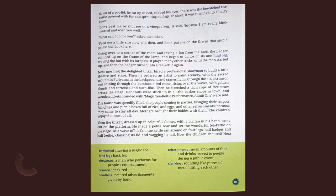So, children, in the middle of the night when the tinker was sleeping, he could hear some noise which was disturbing his sleep. So he got up on his bed and he started rubbing his eyes. There he saw that the bewitched tea kettle, bewitched means having a magic spell. So that magical tea kettle was covered with fur and the legs were coming out from beneath. In short, it was turning into a hairy beast. It was looking like a beast and this man was really puzzled to see all this. He was actually amazed and shocked.